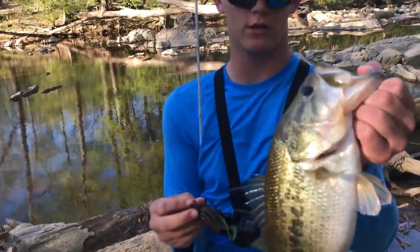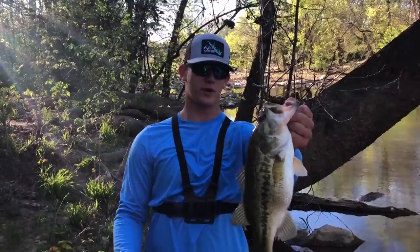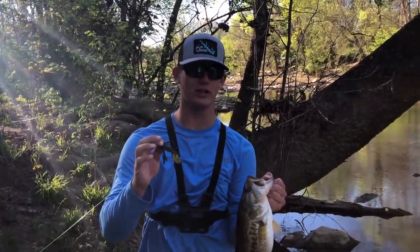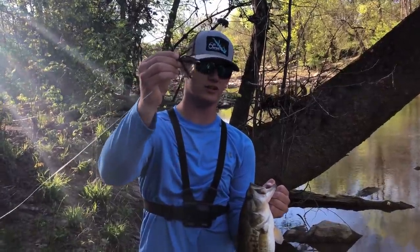Let's walk over here, guys. We're gonna get a little bit better lighting over here, and we'll talk a little bit more about this fish. We got another nice healthy fish. Not as big as that last one. This one hit it way better though. Actually knocked slack in my line. Like completely made it go slack. And that was another one on that 6-inch finesse jig. They are straight up eating this thing.